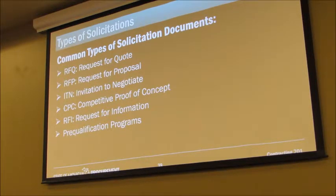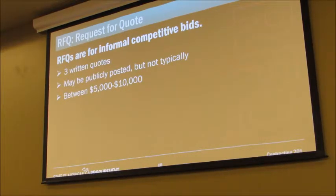So this is like the jargon. The RFQ is the simplest type. And this is going to change, most likely, between 5 and 50, even though it says 10 there. So this is probably a lot of the smaller stuff that your vendors are maybe trying to get. You get enough of this, you do quite well. They're called informal because they don't have to be posted necessarily. They can be, but it's not required. But the buyer has to get 3 written viable quotes. They have to seek and get 3 written quotes. Between 5 and 50, probably, but now it's 5 and 10.